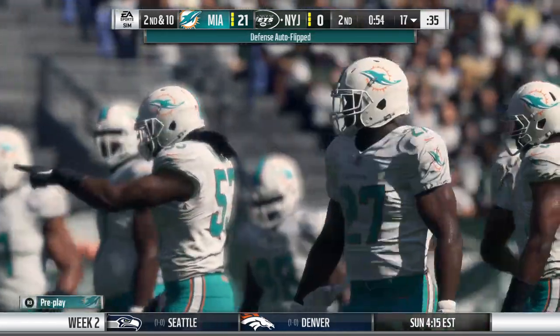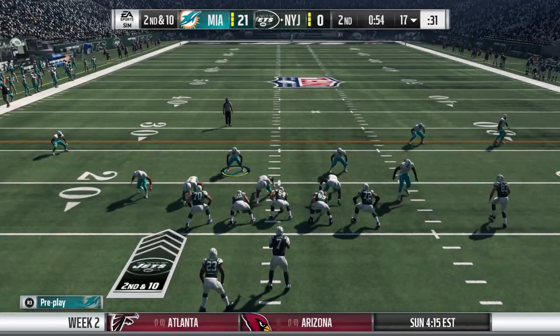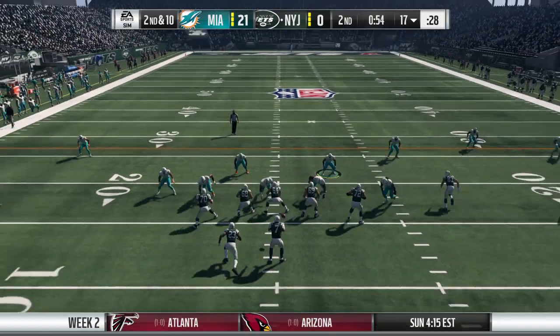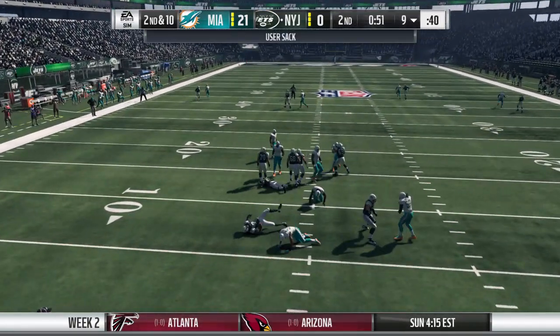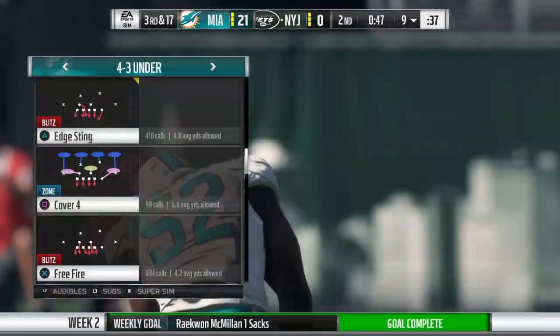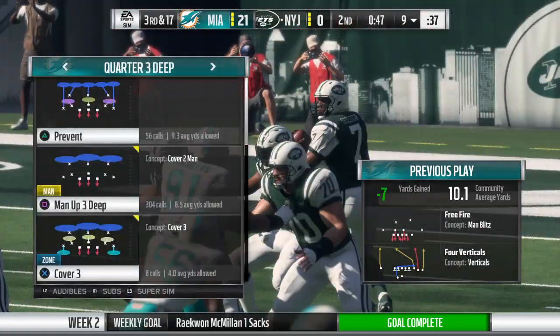And now it's 2nd down. But one thing that I've liked defensively is that they've shown him a lot of different looks here in the first half. They've come after him. They've sat back. I think that's what you need to do to keep an offense guessing. And they certainly have kept him. The Dolphins get there this time, and they bring him down. Raekwon McMillan in there to record another sack, their 6th of the afternoon.